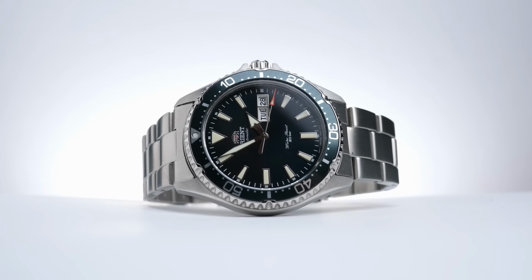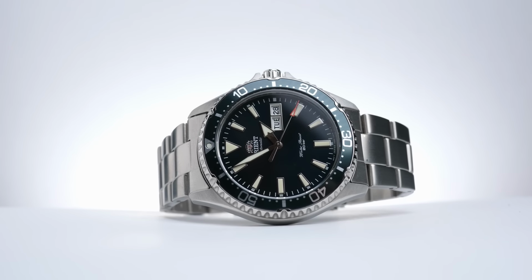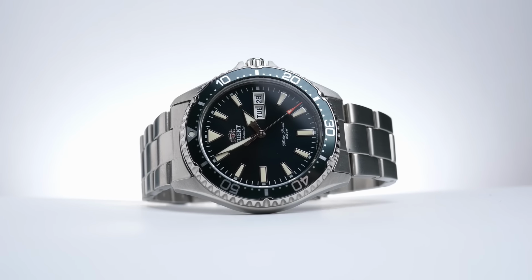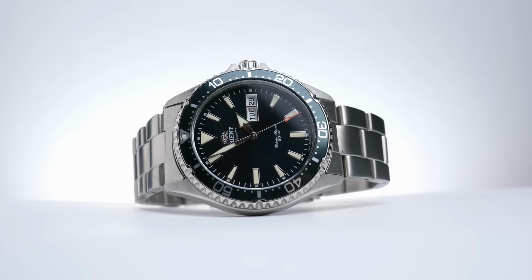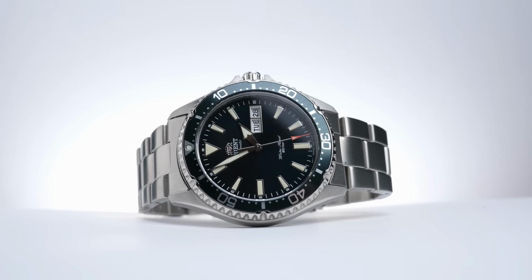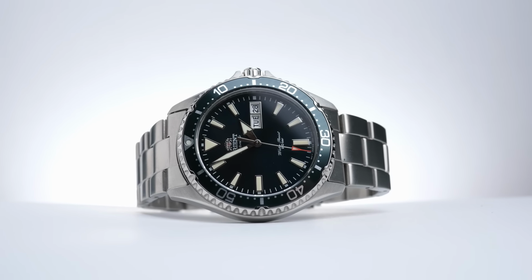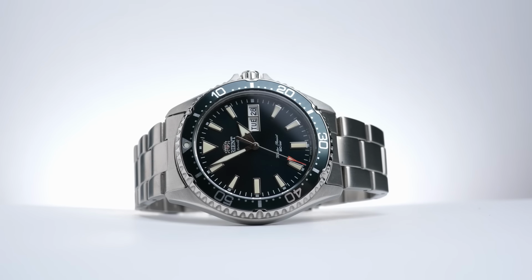Finally, the fifth reason why I think the Orient Kamasu is such a great watch, and that is that it has an original design and a great style. When it comes to style and comfort, this watch has a lot going for it. I would classify this as kind of a dress diver or a desk diver, as a lot of people call them. So it's a watch that has the functions and the ruggedness of a dive watch, but it has a little bit more elegant, versatile style that allows you to get away with wearing it in almost any situation.